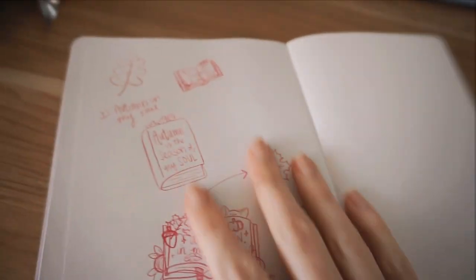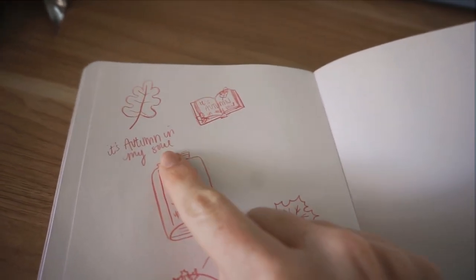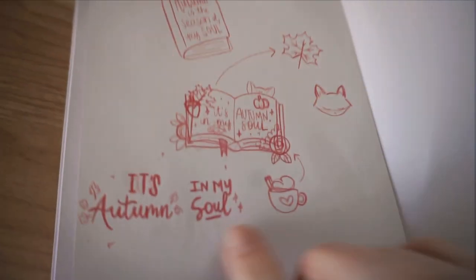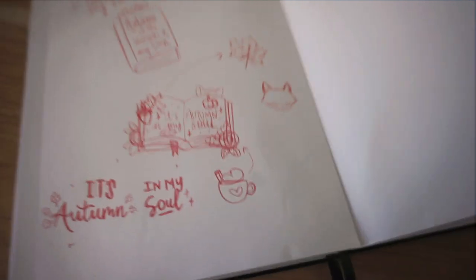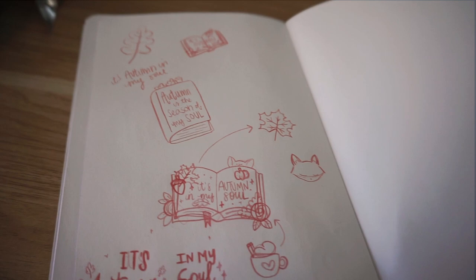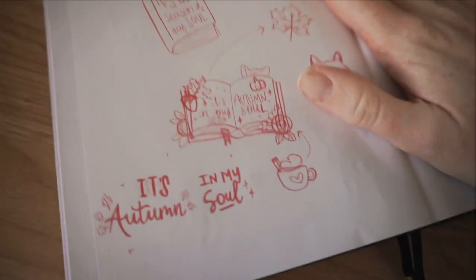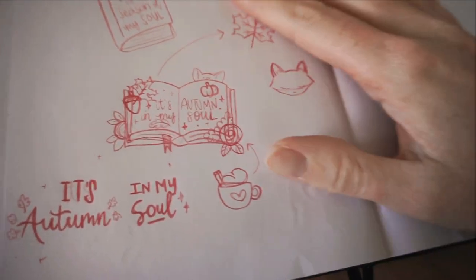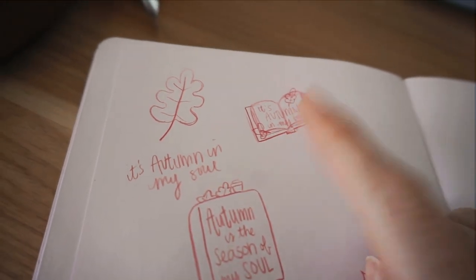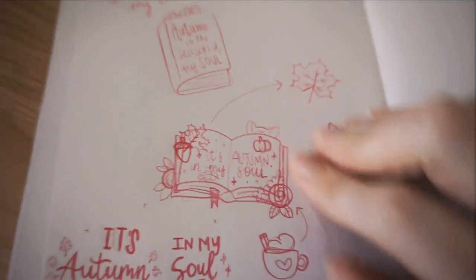Okay, so I was playing around with the idea of something about autumn in my soul. So I've got, it's autumn in my soul, and autumn is a season of my soul. I think ultimately I'm going to go with it's autumn in my soul because I'm going for the idea that it's autumn, like my soul is autumn, which is how I personally feel. And the theme next month is going to be a fall-based theme, so it works out perfectly. So I tried doing it as like a title of the book and like a planner. This was ultimately what I went with, but I wanted something with a lot more detail in it this time. So I'm ultimately going with this.